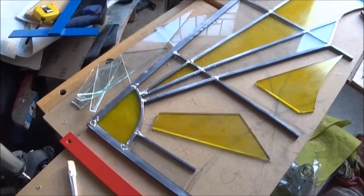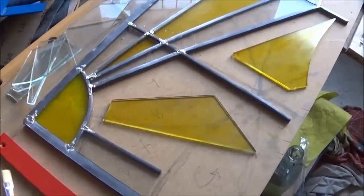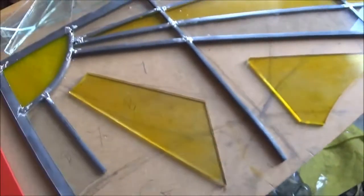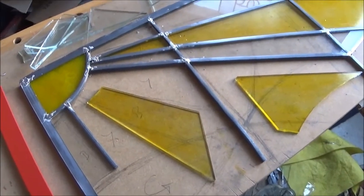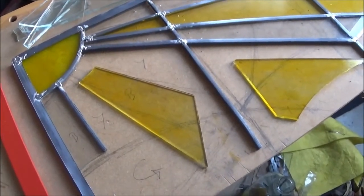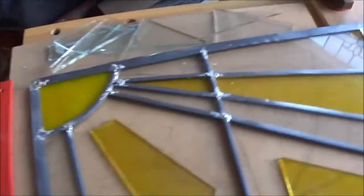Went for a walk along the beach, and then I came back indoors and I cut 2 pieces of glass. Look, this one's got a curve in it. How about that? And I've painted them. Now I've got to leave them to dry. And in the morning before I go to work, I will bake them for 40 minutes. So there, progress. We're getting somewhere.